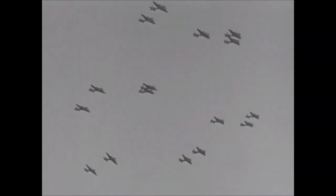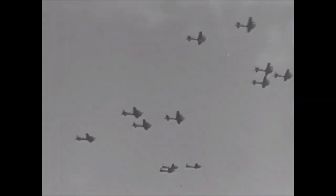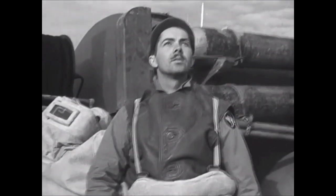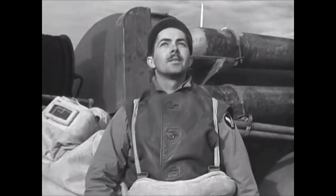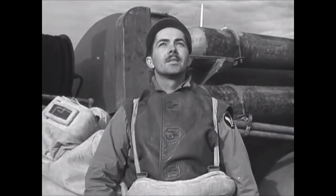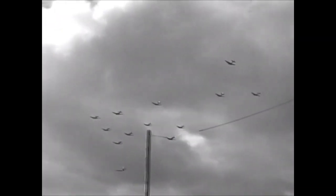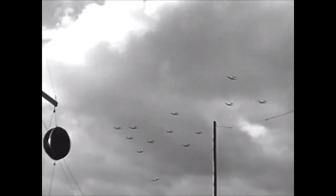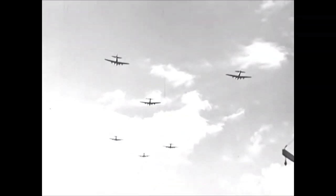To attack the target. How many have returned? 1, 2, 3, 4, 5, 15, 16, 17, 18. 18 dispatched, 18 returned. 23 dispatched, 23 return.